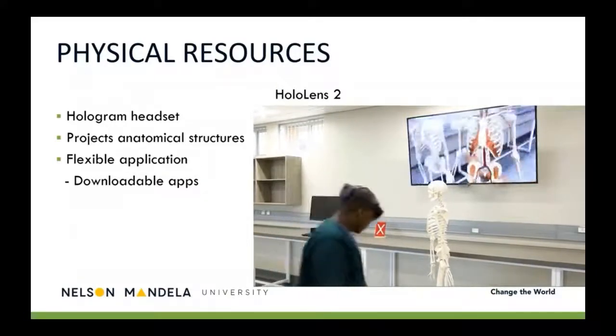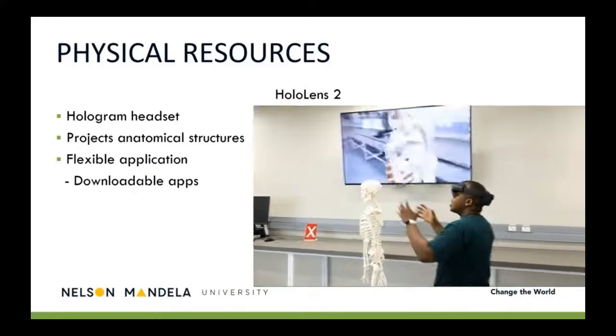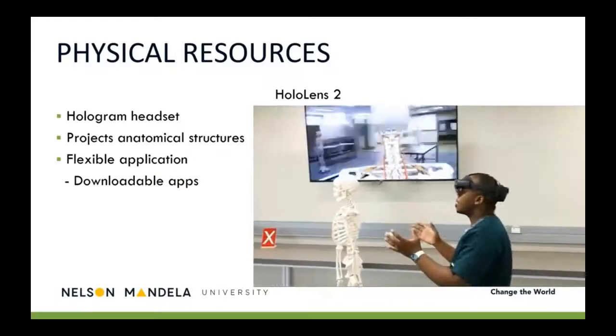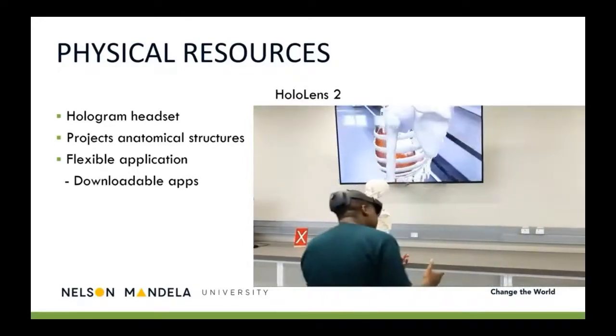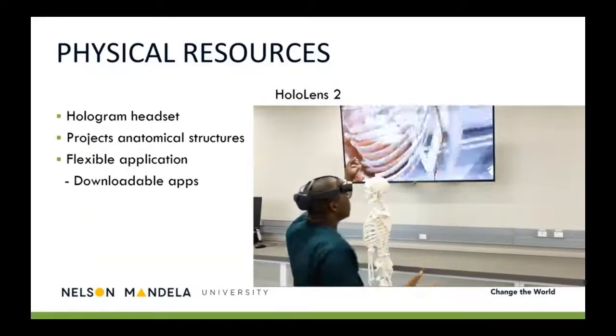The best part about it as well is that it is very flexible in its application because you can download apps onto it. So you can have a biochemistry app or a physiology app, and all of us can use these lenses in order to teach students.